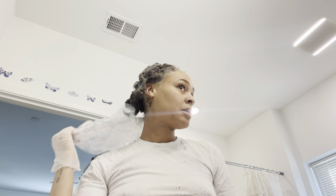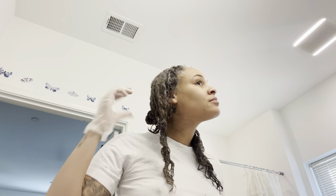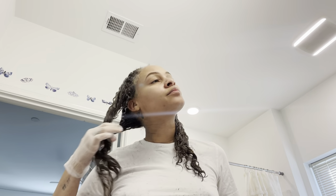About 30 minutes, and I'm about to rinse this out. Well, let's see what it's looking like underneath the shower cap. It looks dark, but I know it's not going to be dark. All right, this is what it's looking like before I rinse it out, and then I'll be back. Now, this is what it's looking like.